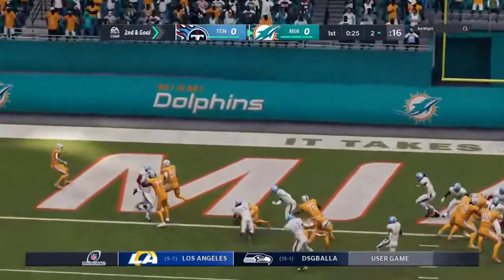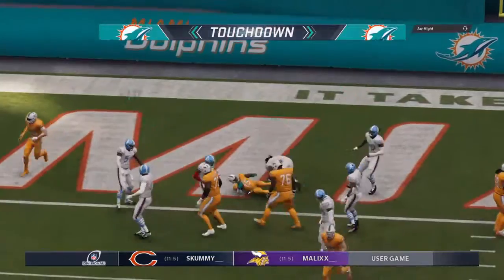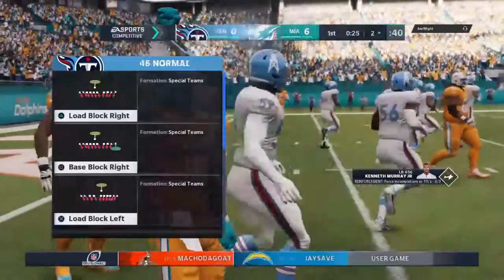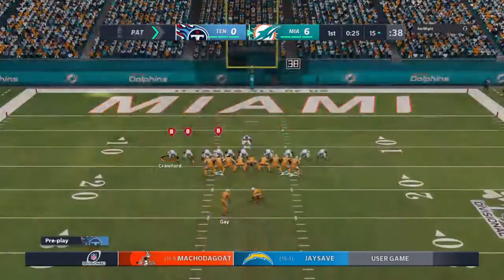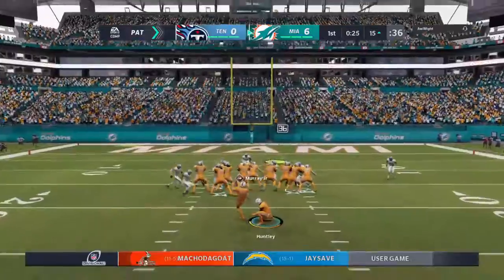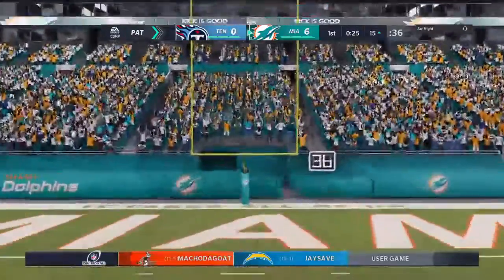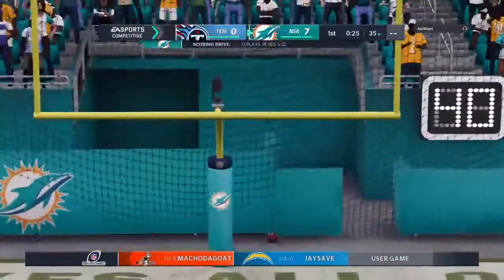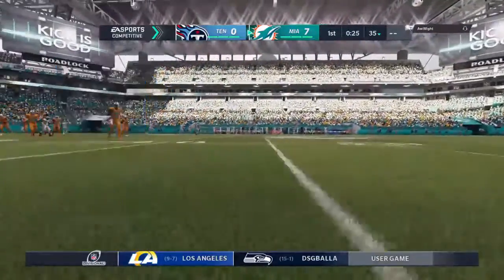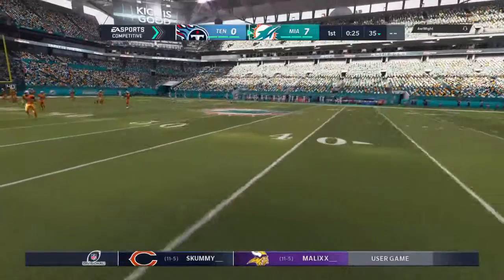On 2nd and goal, they'll give it to him again. And this time he is in. Taking it in from 2 yards out. And the Dolphins take it right down and score on the opening drive. So they take the opening kickoff and drive it all the way down the field. And that's the last thing you want defensively. On the road, in the playoffs, and now you're down a touchdown right away.